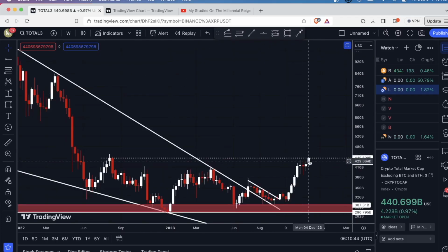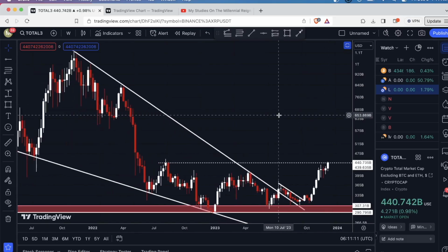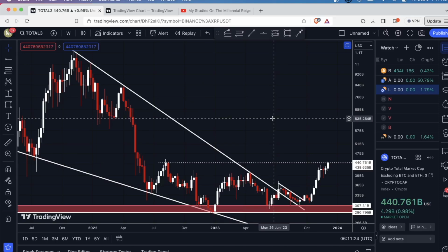If we're able to successfully break this resistance and likely retest it as a support, we're going to start heading up, and that's going to be the official start of the alt season. Okay, so potential resistance levels to the upside.